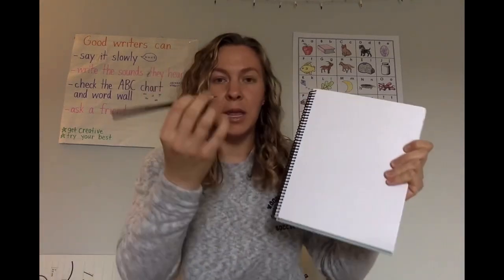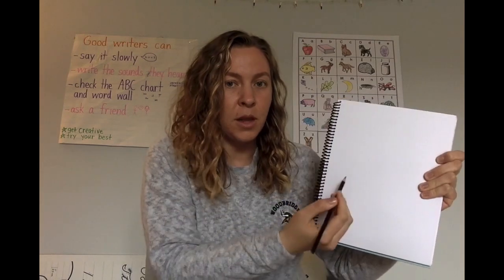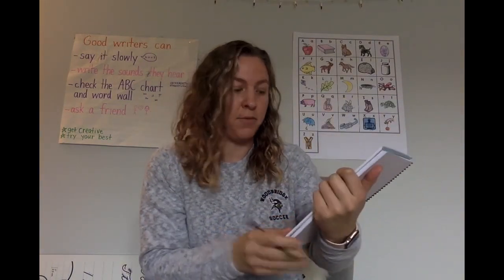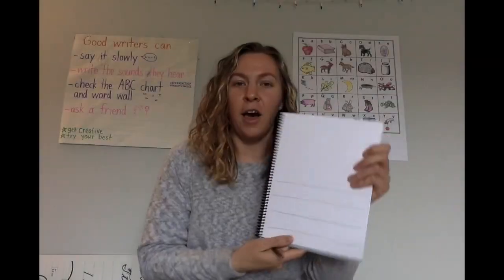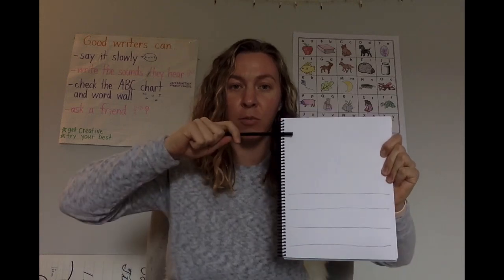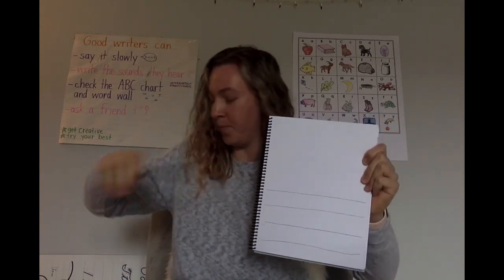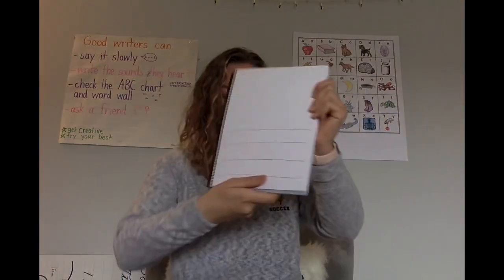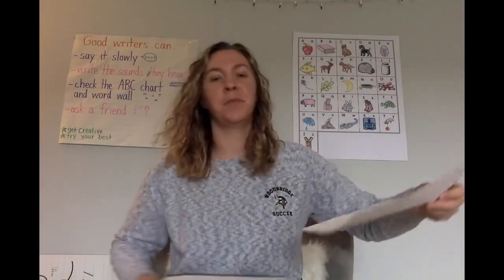Okay, so I'm going to get a colored pencil, and I'm going to start about halfway down and make some of these lines for myself, okay? All right, so I made some lines on my paper where I can write, and I have plenty of room up here to draw a picture too, okay? So now that we have our paper all ready to go, we need to pick something to write about, okay?